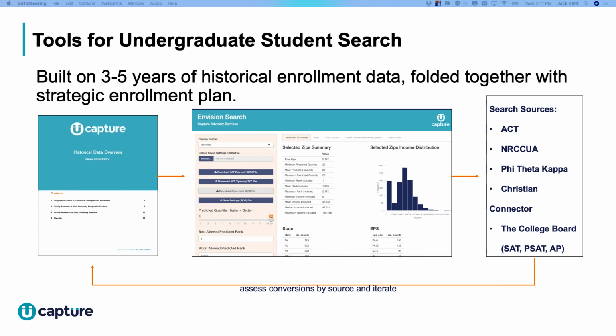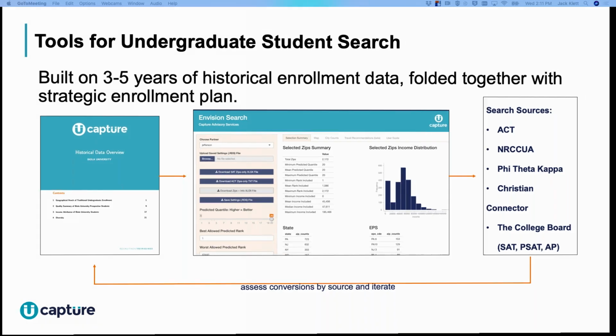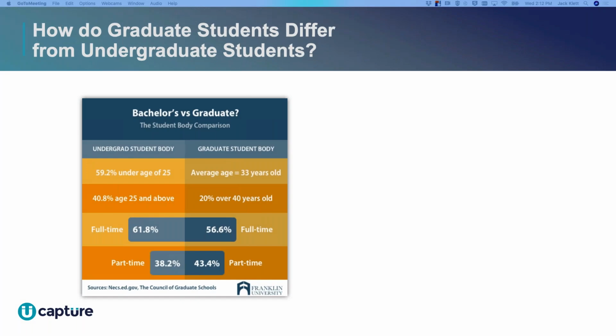So let's go ahead and just look at a couple of these differences. What you see here is actually from our friends at Franklin University. This is source data from NCES data and also CGS, which my graduate enrollment friends joining us will know as the Council of Graduate Schools. So this is some really high-level student body comparisons between undergrads and grad students.